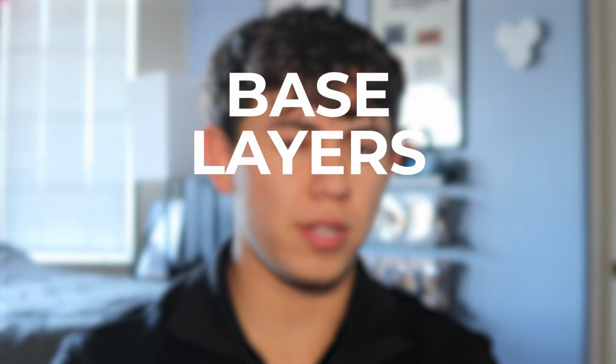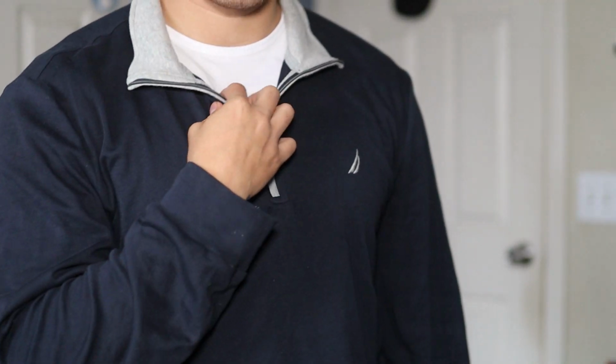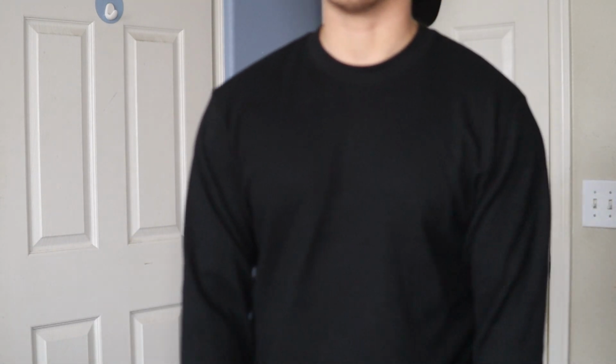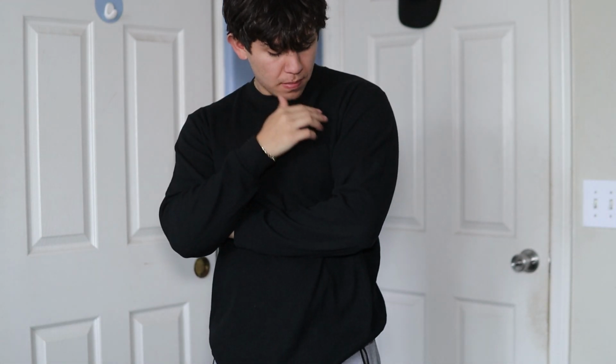Now, you need a really strong base layer when it comes to the winter. Obviously, the winter is all about layering, but basically, the more layers you could wear, the better. As long as you're not looking like an absolute marshmallow, you'll look good, stay warm at the same time. The one that I'm going to be gravitating towards a lot is going to be thermal tees. Now, it's up to you if you want to wear something underneath the thermal tees, but these do a pretty good job of keeping you warm, and it makes a really good base layer.